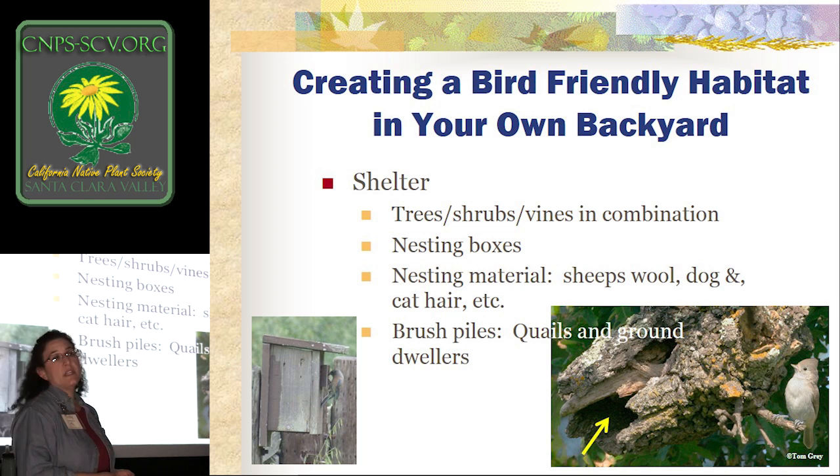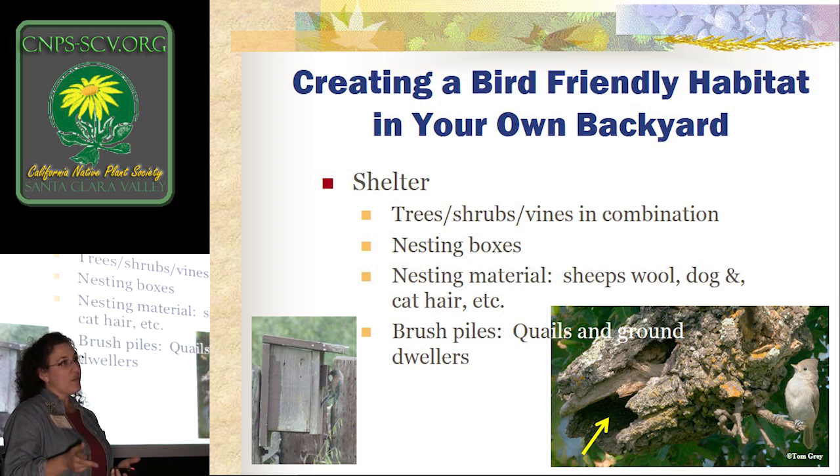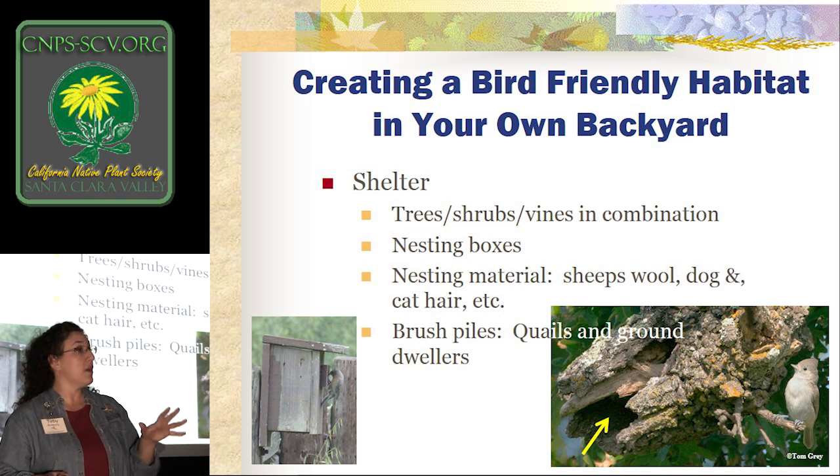The last thing I'll mention is the shelter component. During the spring, obviously birds are going to be looking for places for their young. They're going to be looking for places that are safe to lay their eggs. And the number one best option is to give them a wide variety of places that they can build their nests, hide, hunt for food, and when the babies are getting ready to fledge, when they're getting ready to leave the nest, they're going to be looking for places where they can leap out of the nest and immediately get into cover so that they're protected.